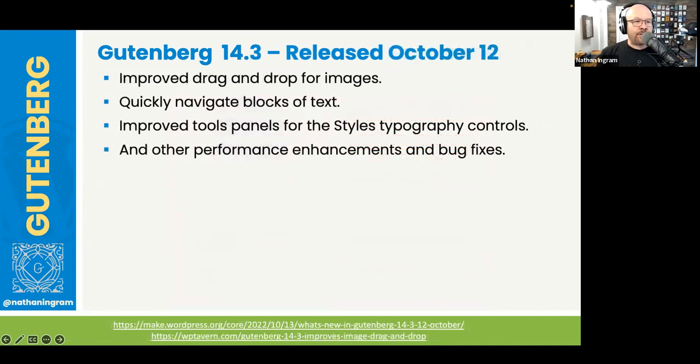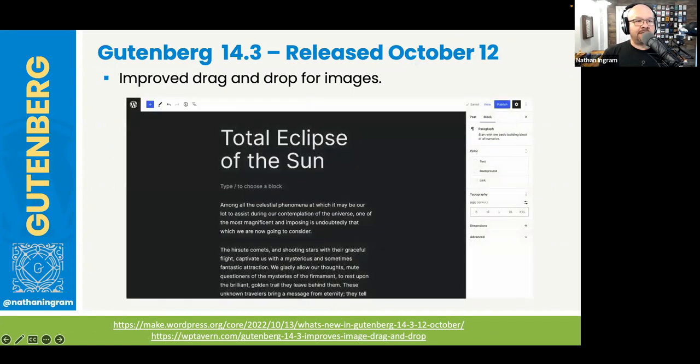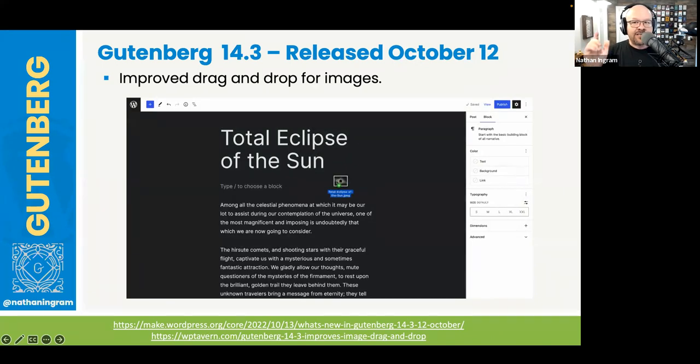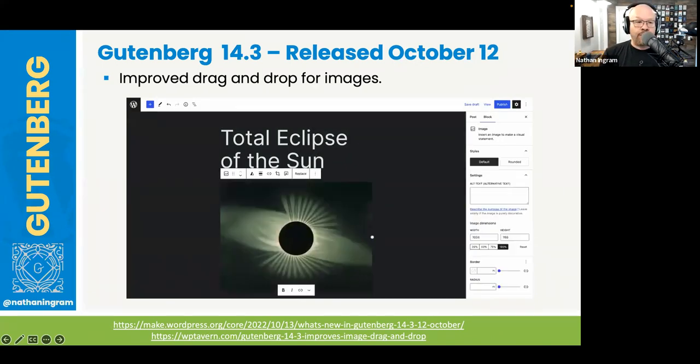14.3 released about a week ago, October the 12th. Some better drag and drop, block text navigation, and then some additional options here. So here's how images work. This is pretty cool. You can drag an image from your desktop right into the editor, which is nice. Drop it in, it's going to upload it, plop it in right there, right in the editor, just like you were editing a document. So that's pretty cool.